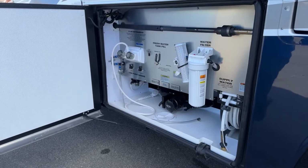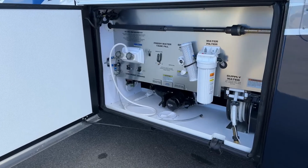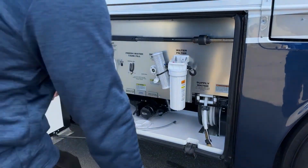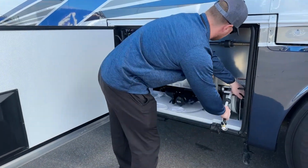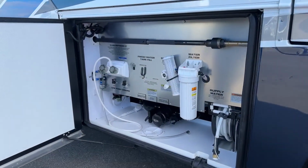So Newmar Ventana is a really cool coach because it has a lot of the high-end features that we see in the Dutch Star and up, just without the complexity of it. So we still get our power water hose reel. So it is a manual extend, power retract, whole house water filter, hot and cold exterior shower.